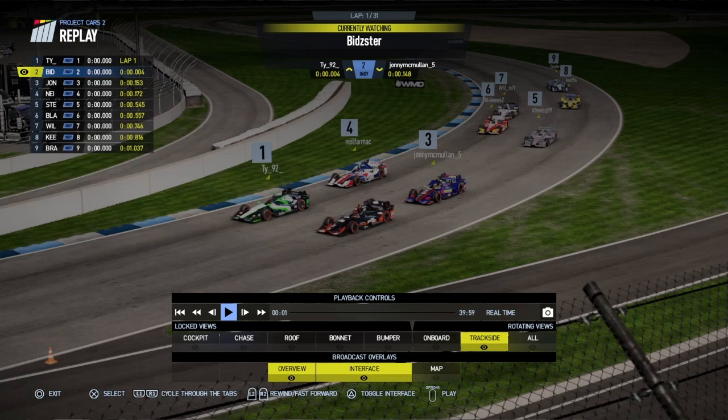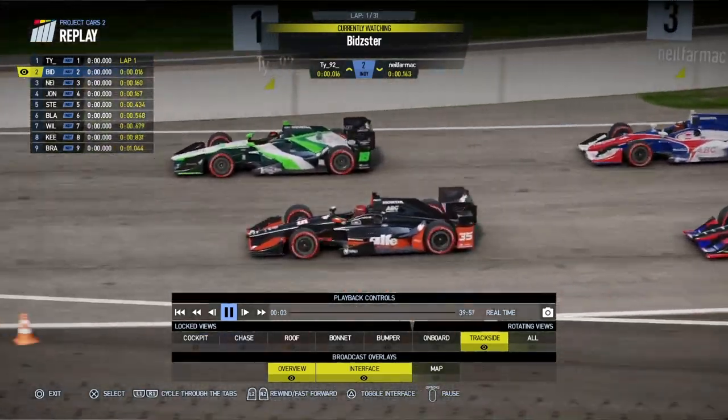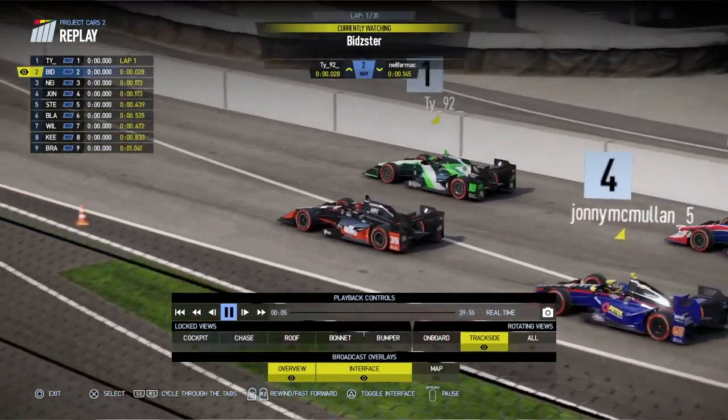This is race 2 of round 3 here at Indianapolis GP, and we're getting ready for the start of this race. So it is Bidzster on pole position for this one. I know it doesn't look like he's on pole position there, but he is. He just needs to get in front of TY a little bit.